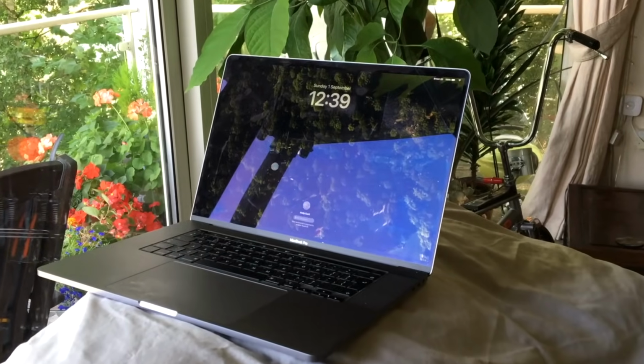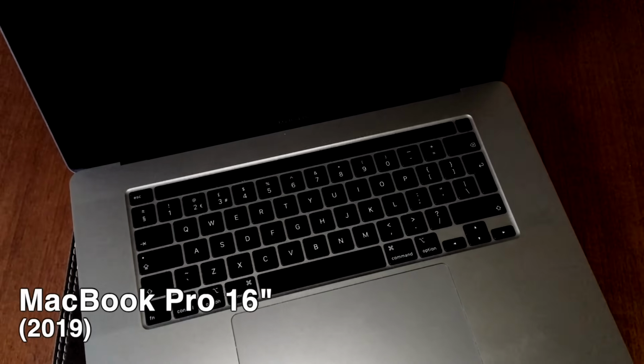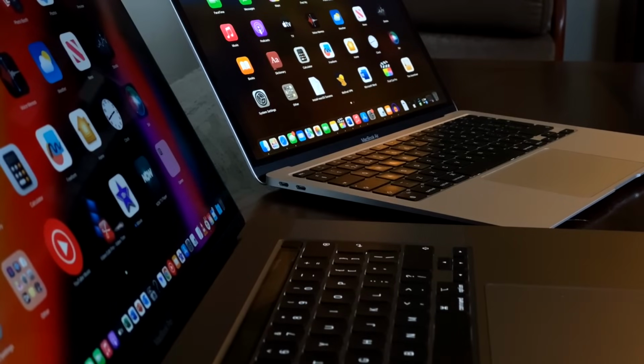This is the 2019 16-inch MacBook Pro. It's 5 years old this November. Hindsight has revealed this machine to have been a pretty poor choice compared to Apple Silicon laptops that released less than a year after it.